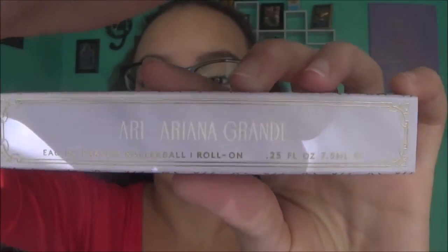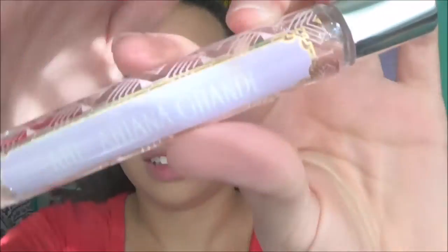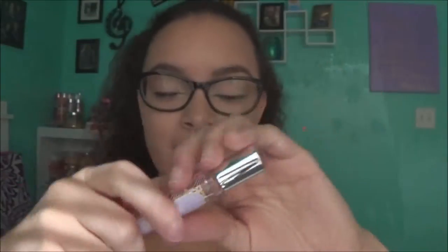The half-eaten thing of Now and Laters, and I ate the last one. This was a surprise from my mom. I got the Ari by Ariana Grande perfume rollerball, and my windows are being stupid today, so. But yeah, it's just a super cute little rollerball, and this perfume smells so good. You need to have it in your life. And yeah, it just looks like this. It's real nice. It smells amazing, and I want to get the full size when I run out of this, because I will have no purpose in life without this. Pretty sure that's how you put on perfume.